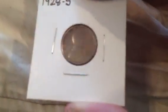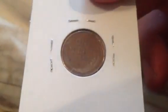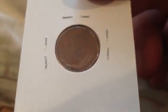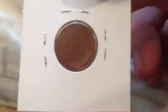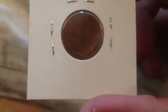Here are a few that I did find. 28S, that was in good shape. I had to take a little bit of acetone to it to clean some of the grease off. Some of them are just plain worn, or they have gunk on them, and the gunk is easy to clean in most cases. You could tell it's clean now, and that's a nice base date.